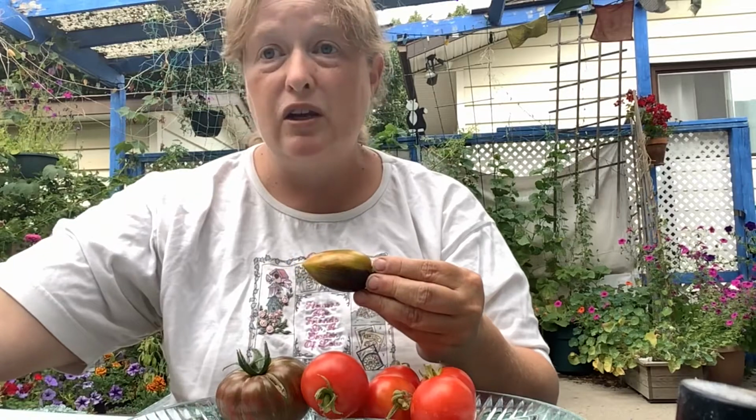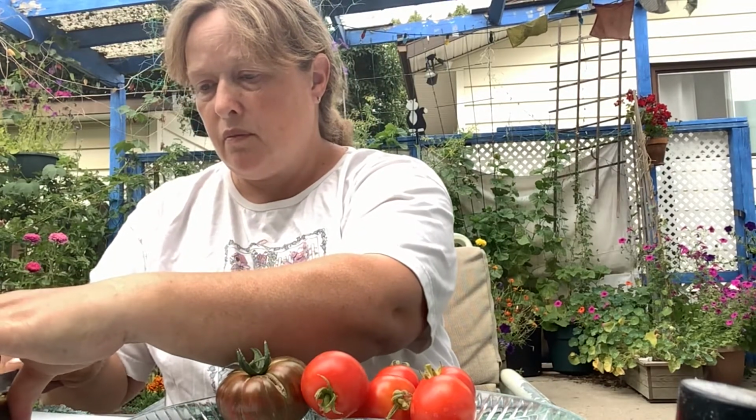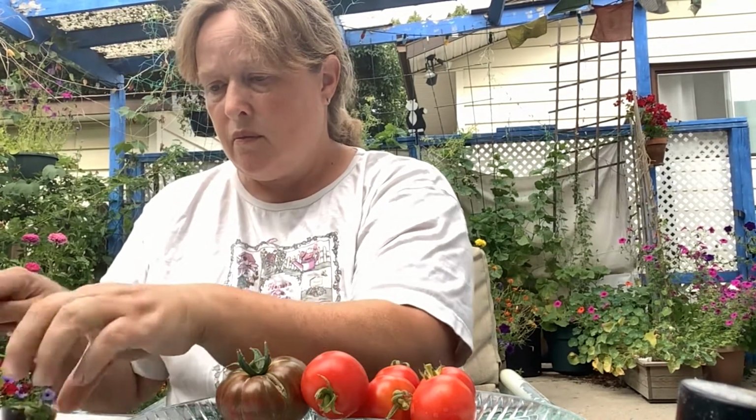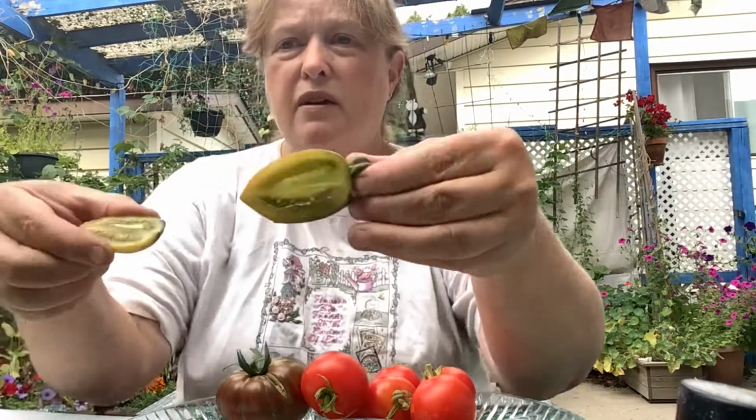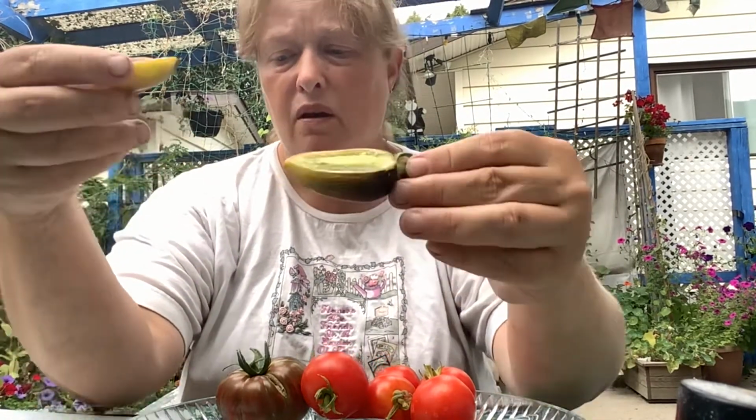So this one I'm going to slice to see what it looks like on the inside. All right, so that's the Brad's Atomic Grape on the inside. Let's give her a taste.